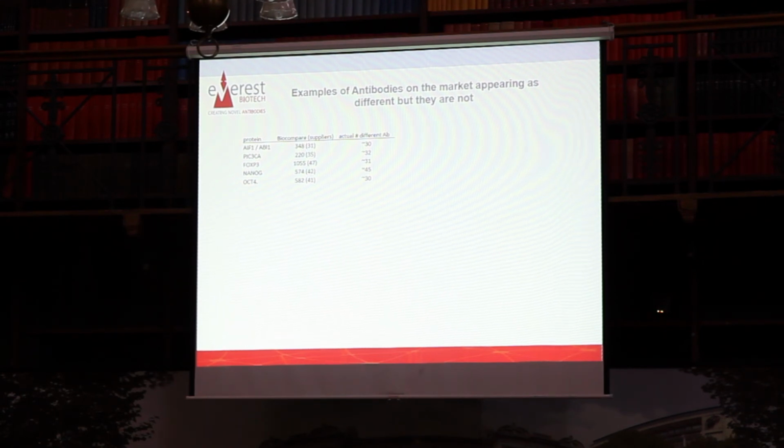For example, for FOXP3, we get a return of over 1,000 different items on the list. Now, there aren't that many antibodies around, are there? When you have a closer look, and you look at the product sheets, and you look at the QC data and the specifics of how the antibody has been generated, what antigen has been used, etc., you will find that in all these cases, there aren't much more than about 30 different antibodies on the market, except for Nanog, which has a bit more than 30. So what's going on here?